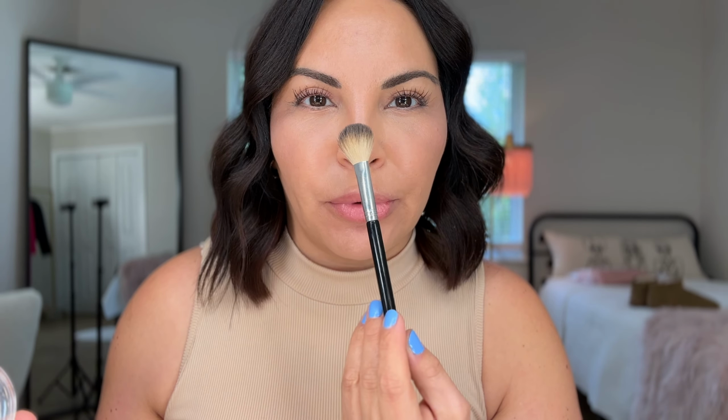I always do the bridge of my nose. I do the highest points of my cheeks. And sometimes I'll bring it up to my forehead, but all in all, the 3 main points are the bridge and these points right here. And that's it. So I'm grabbing that ULTA multi-stick in At Last, warming it up on my fingertips and just applying a little bit on my lips.